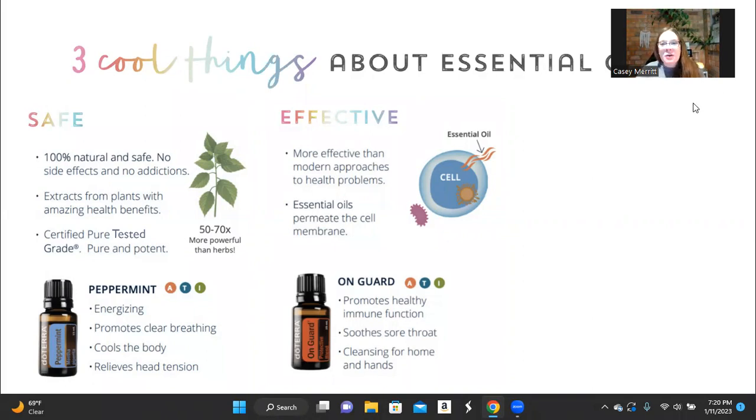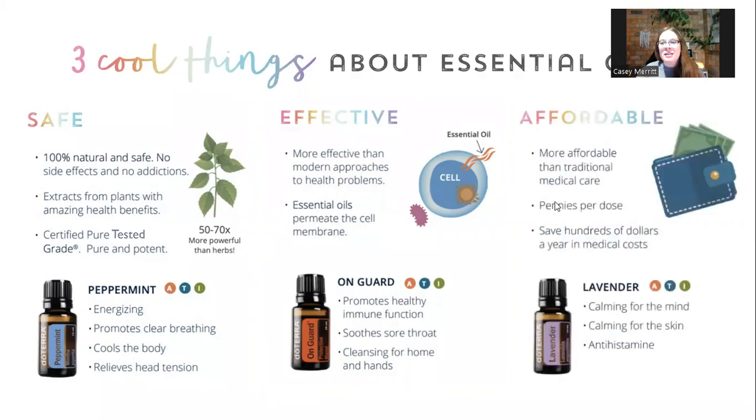All right. So third cool thing about essential oils is how affordable they are. They're actually more affordable than traditional medical care because each drop is pennies per dose. So I actually save hundreds, if not thousands of dollars a year in medical costs by using my essential oils before looking elsewhere for options.